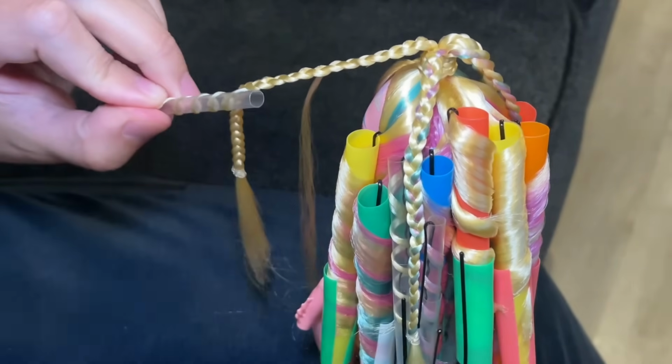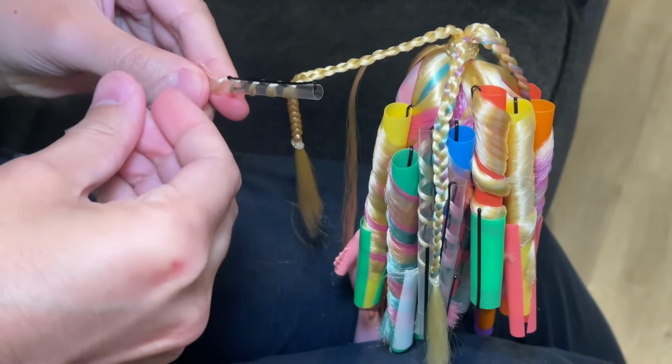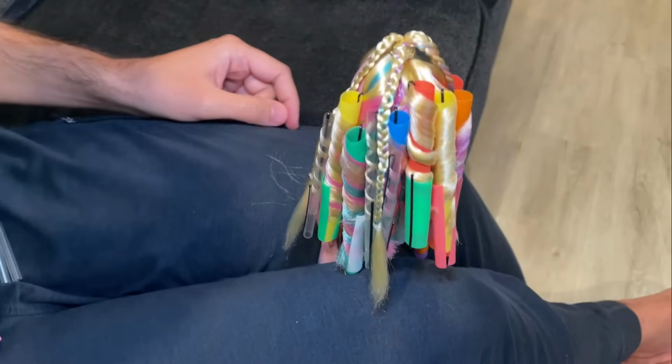And I really like these goddess braids. I think I might tackle them again in the future. They look really, really good. And yeah, I really, really enjoyed this process.